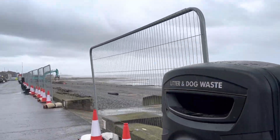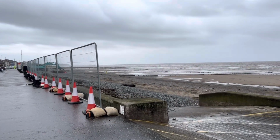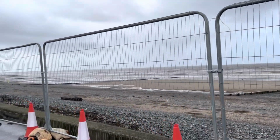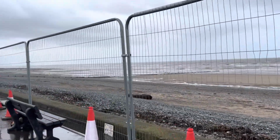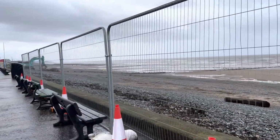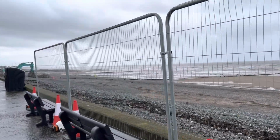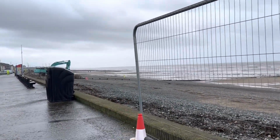And we've got this natty little bit of Harris fencing, which I get the impression is going to just move its way along as they're doing the actual work on the beach because they're digging it out, and obviously we need to keep everybody safe. We don't want anybody falling off the wall into a hole, do we? That would be no good at all. And then that'll shuffle along the prom as they do the digging out.